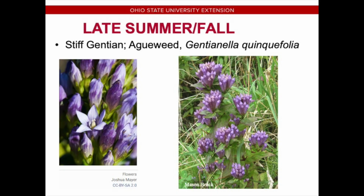The stiff gentian, or agueweed, native, blooms September through October. This is going to tolerate part shade and sun in moist soils. A lot of times it's found more like on a stream bank and roadside, that sort of thing, and it's going to attract long-tongued bees.